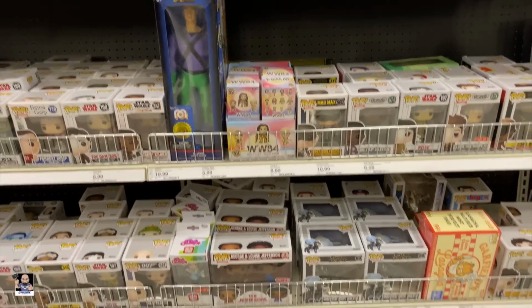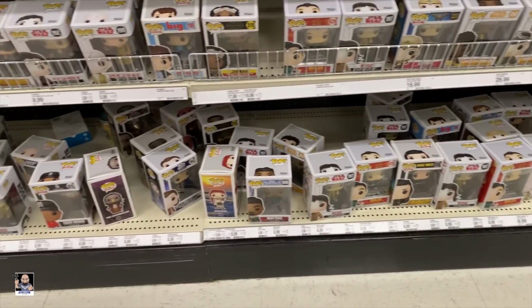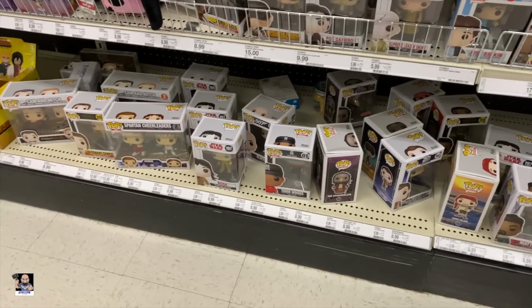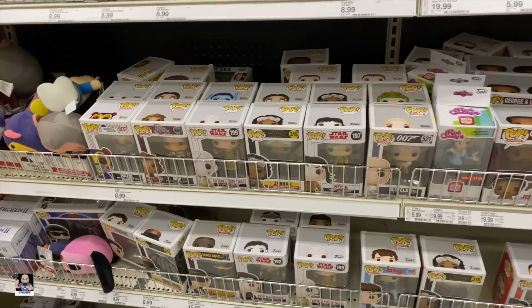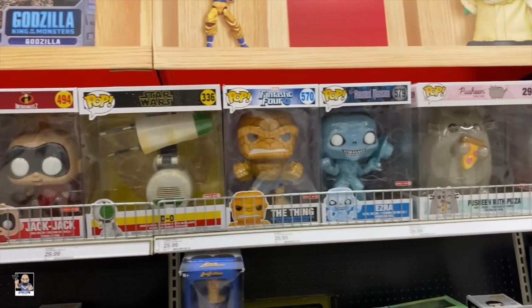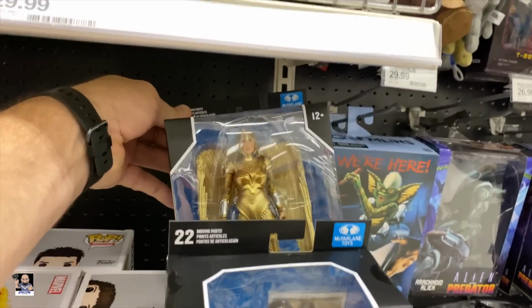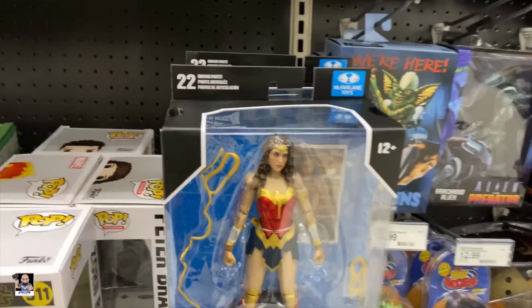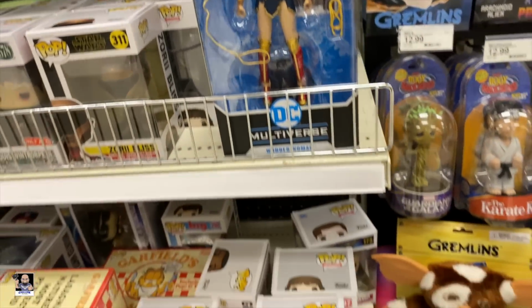Got some WW84s. There's Tiger down there on the bottom. Not a whole lot jumping out. Of course, we got 10 inch. Got this Wonder Woman right here. It doesn't look too bad. It's not a bad looking sculpt.